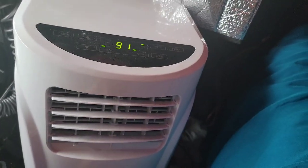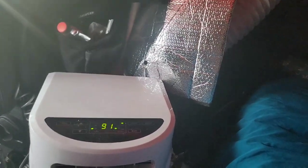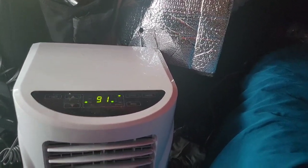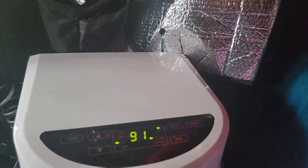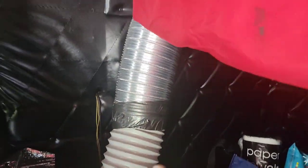So this is my portable AC. Don't mind the rest of my truck, y'all, because it's kind of junky today. I have a 4-year-old daughter that's always with me. You can see it's 91 degrees outside, but I just had it on AC mode, and now I had to switch it to fan mode because the AC tends to have a problem. This is how I have it hooked up, going up through the top bunk out the window.